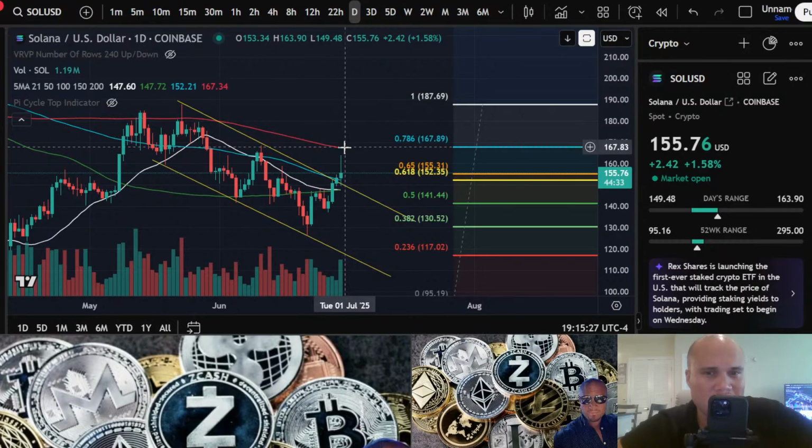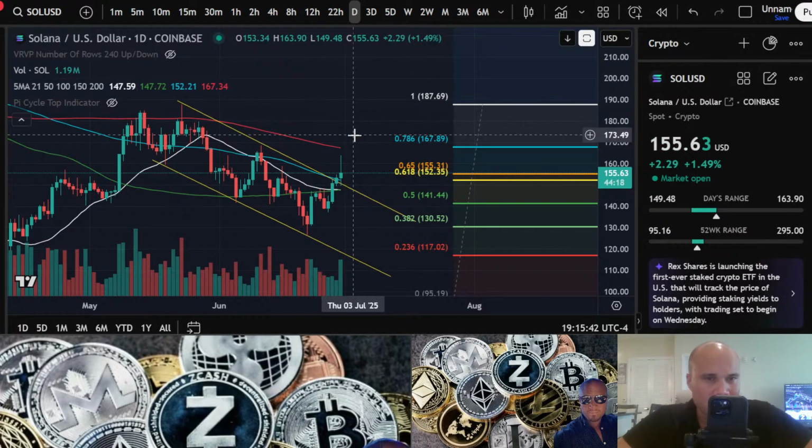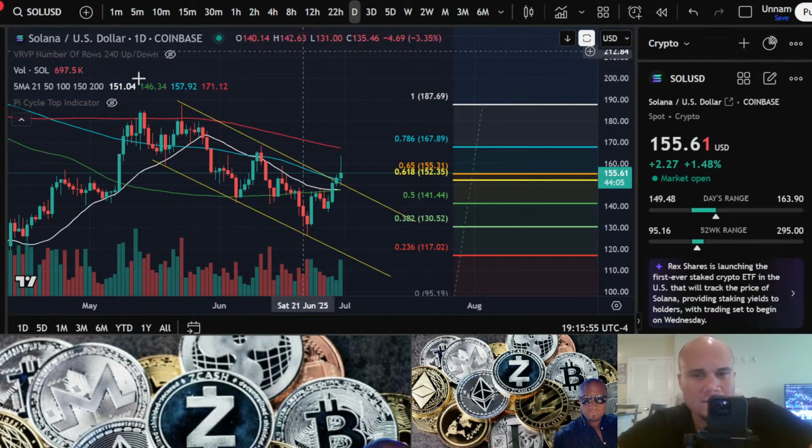So $167, $168 could be temporary resistance for Solana later on this week if we do see it at that price. Don't be surprised if Solana gets rejected or just stays at $168 before it continues going to higher prices. It might want to chill out at that area for a little bit. All right, but yeah, that's my upside analysis on Solana.